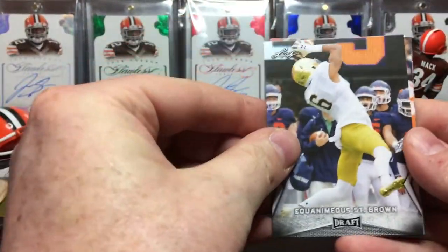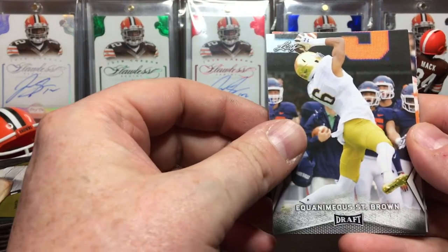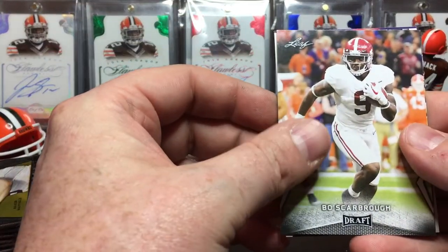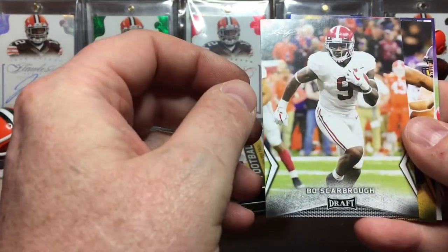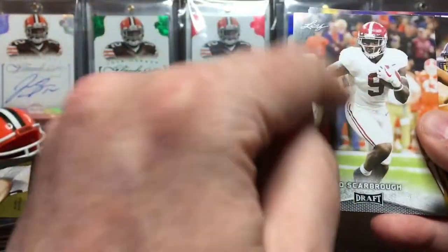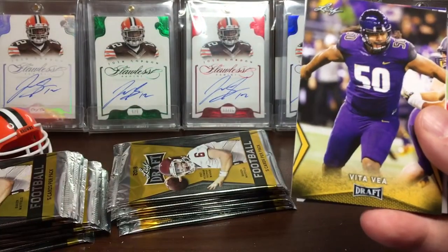Let's see. Oh, this guy. Equanimeous St. Brown. If I fudge that name up, I apologize, but it happens. Bo Scarborough. Somebody's going to get him cheap, is what I'm going to say. Probably fourth or fifth round. Somebody's going to get him in a steal, and he's going to be a pretty impactful player for that team.